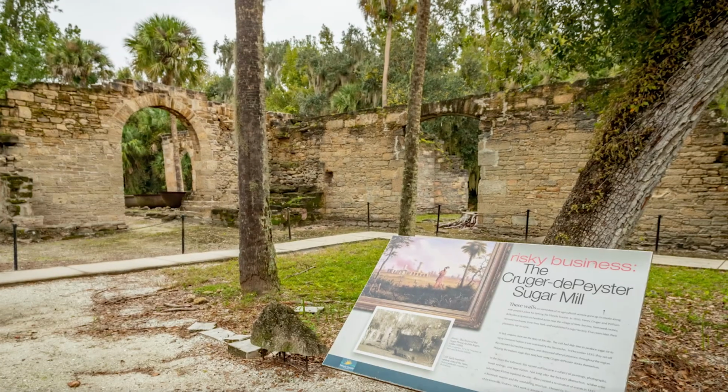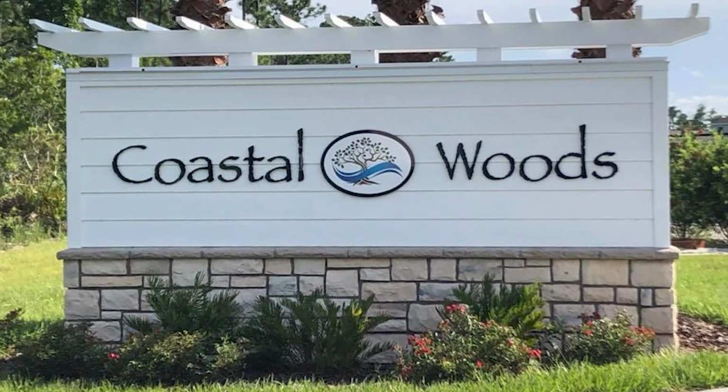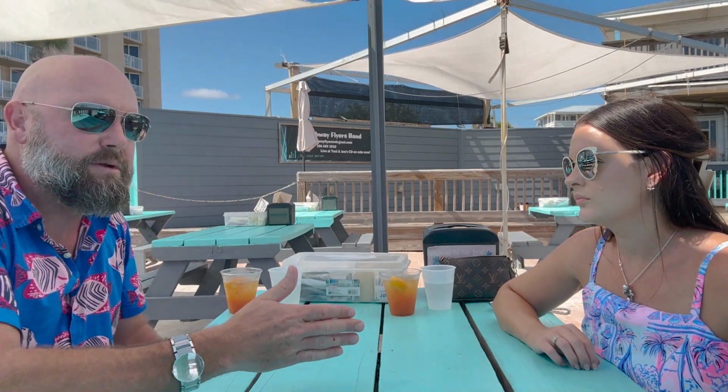We have Sugar Mill, which is unbelievable, the best golfing in New Smyrna Beach by far. A very golf-centric community. You have Coastal Woods, which is a very new build, a lot more affordable, but very central. And a lot of other developments on the mainland as well. But again, the difference between mainland living and beachside living is a huge difference. It's a huge difference in cost too.